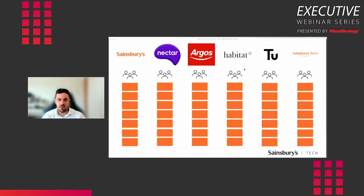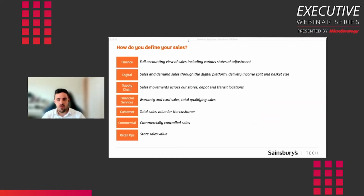So with that in mind, how do you define sales? In each one of these large retail areas, we could have a different view of what the answer to that question could be. So to facilitate each one of these, different sources are often needed to answer the question. For example, finance may have a very P&L view of what a version of sales is, whereas digital may care more about adding things like delivery income or using basket level analysis to understand it by customer segmentation of people using the platform. So the digital teams may not be able to use the data sets that have been delivered by finance.